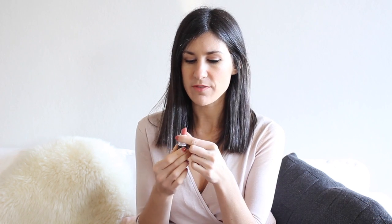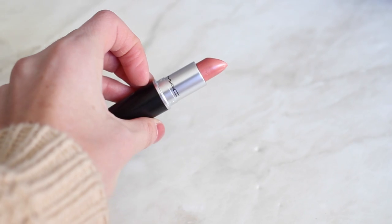Now, I don't think I could go on holiday without bringing along a lipstick from MAC, and this is one of my absolute favorites. This is Shanghai Spice, and this is a cream sheen formula, and it is just a really nice, nourishing lipstick. It's very sheer, and it just gives a beautiful peachy wash of color to the lips. I actually did a MAC lipstick collection video, which I will link somewhere up here and down below.